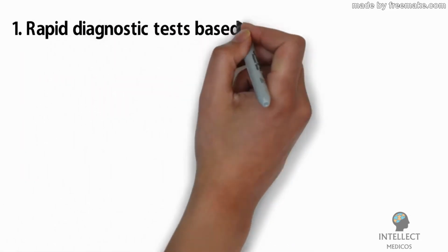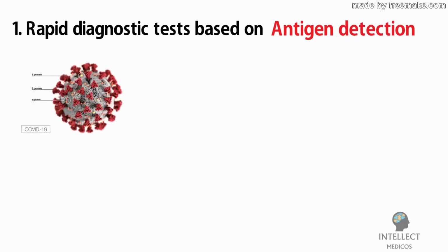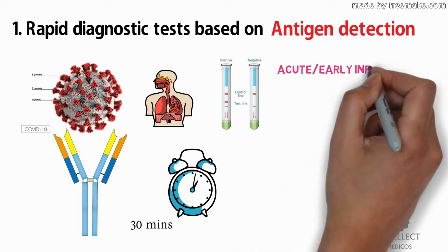First, rapid diagnostic test based on antigen detection. This test detects the presence of viral proteins, that is, antigens, expressed by the COVID-19 virus in a sample from the respiratory tract of a person. If the target antigen is present in sufficient concentration in the sample, it will bind to specific antibodies and generate a visually detectable signal, typically within 30 minutes. The antigens detected are expressed only when the virus is actively replicating. Therefore, such tests are best used to identify acute or early infection.